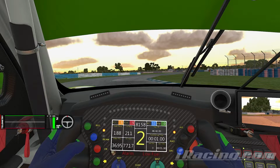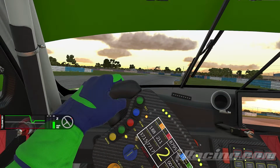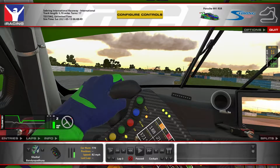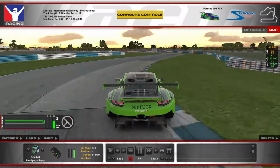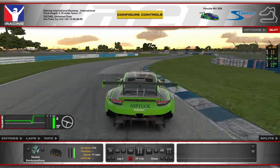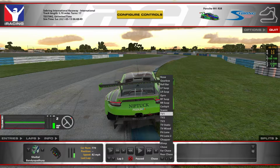Coming into this turn here, you want to put your car all the way up on the grass here. Let me switch to chase view again, actually. And back up here. So you can come up all the way on the grass here, just as long as you have one tire to the left of the white line. You're not going to get an off track, but it's a good way to shorten up this line, and also help rotate the car a little bit.